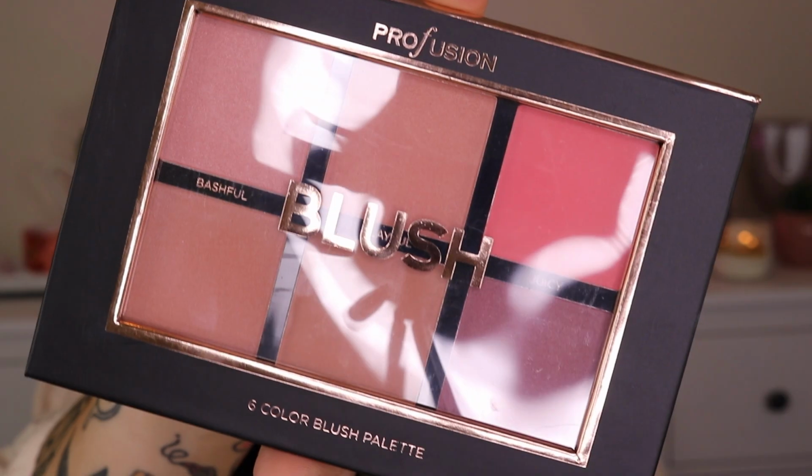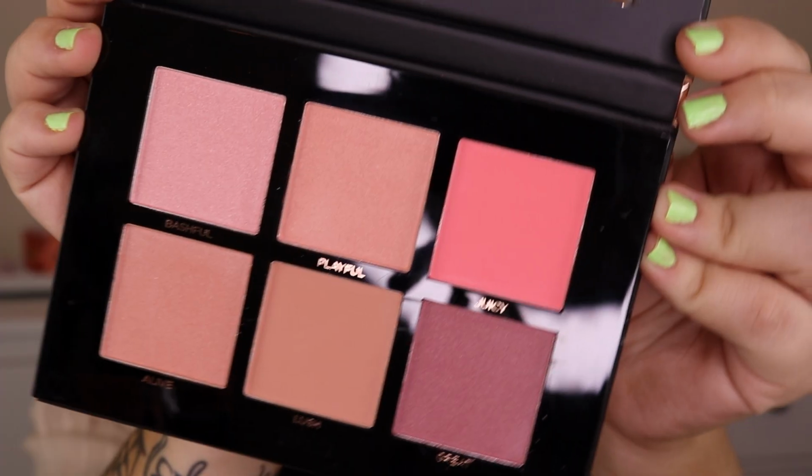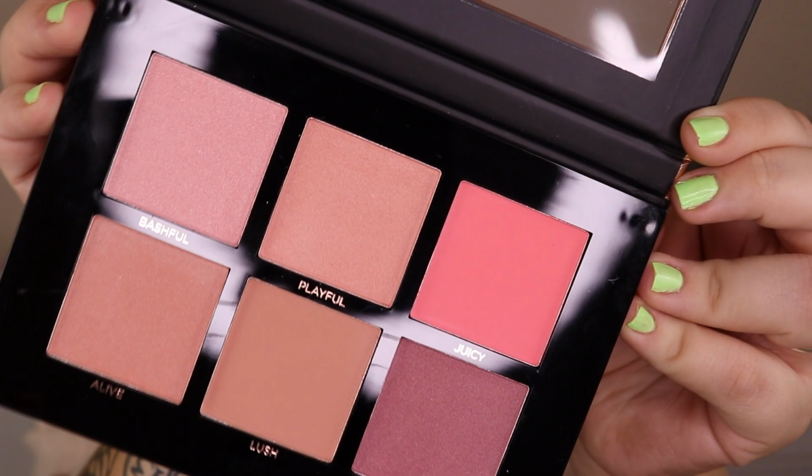Before I use the highlight shades in here, I'm gonna go in with blush. This is the Profusion Studio Icon Blush Palette. This retails for $5 and contains 6 blush colors. So it appears that 2 of these blushes are matte and 4 of them have a little bit of a sheen to them. Juicy and Lush are really calling my name. I think I'm gonna go in with Lush first and then probably top it off with Juicy.